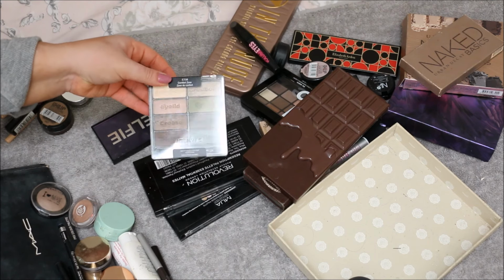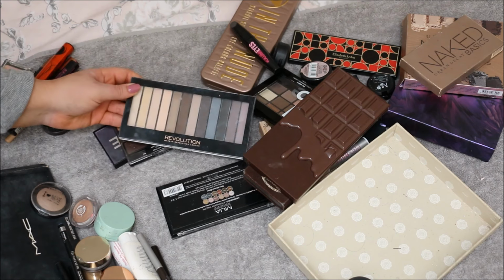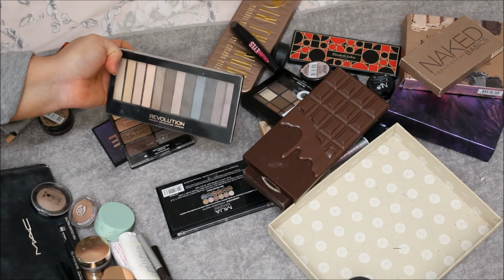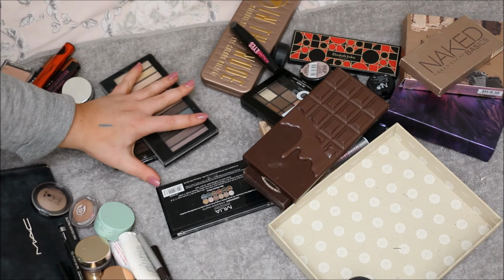This palette from Wet n Wild is lovely, definitely keeping that. The Makeup Revolution, this matte palette. I liked this palette when I got it, but I don't reach for it very often now. I am going to keep it though.